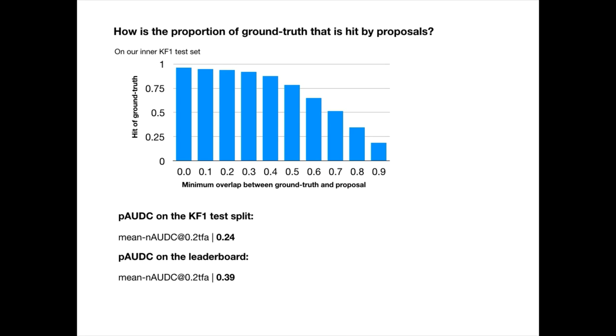Finally, we got 0.24 PAUDC on our inner KF1 test set and 0.39 PAUDC on the leaderboard.